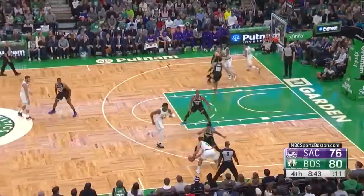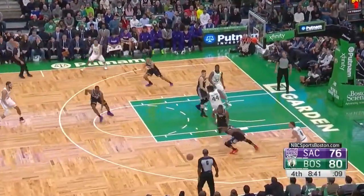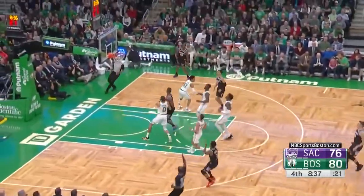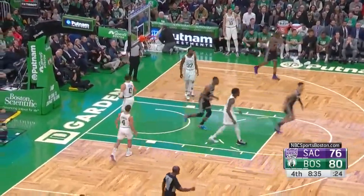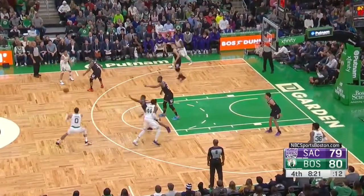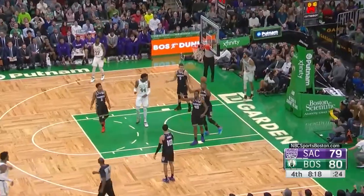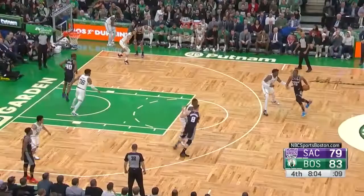There he goes. They find him again. Nice bounce pass is picked off. Looked like he was going to get through, and then Perel says no. Yogi pulls up and buries a three. Waters looking to find it. Tatum. Tatum taking it right to the basket. And he's got to get to the line.